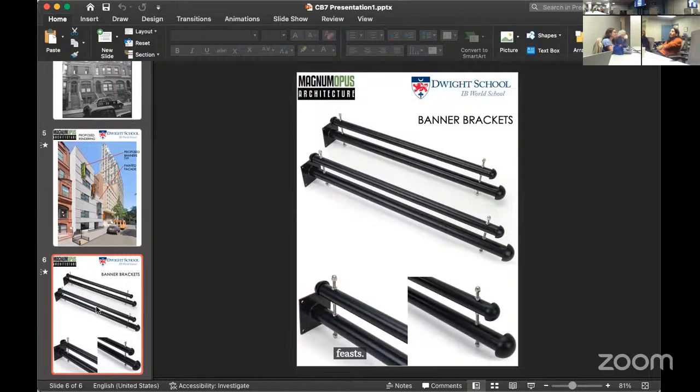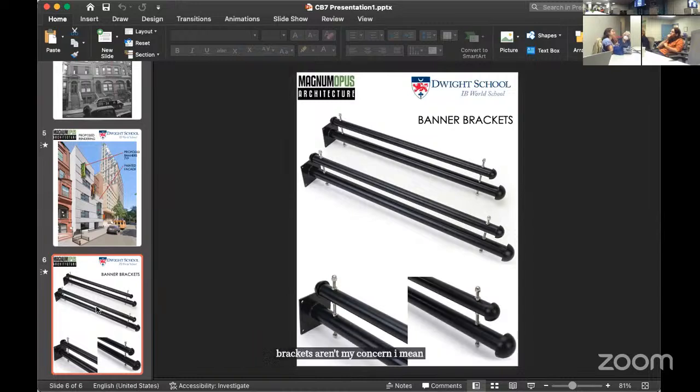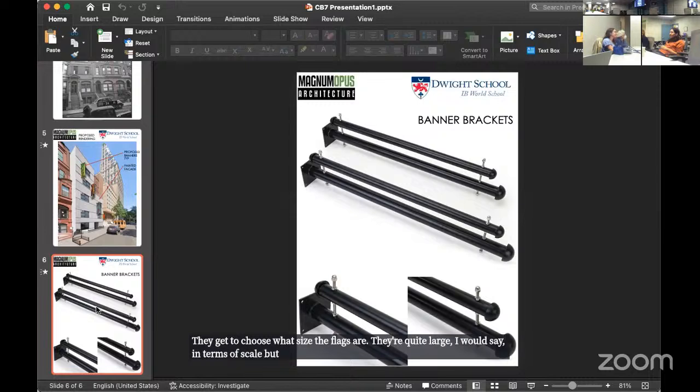So you don't have a problem with this kind of banner? Excuse me, bracket. No, I mean, it's pretty minimal. The one now honestly is much more offensive to me. Brackets aren't my concern. They get to choose what size the flags are. They're quite large, I would say, in terms of scale, but the work's nice. No one's asking how old the kids are.